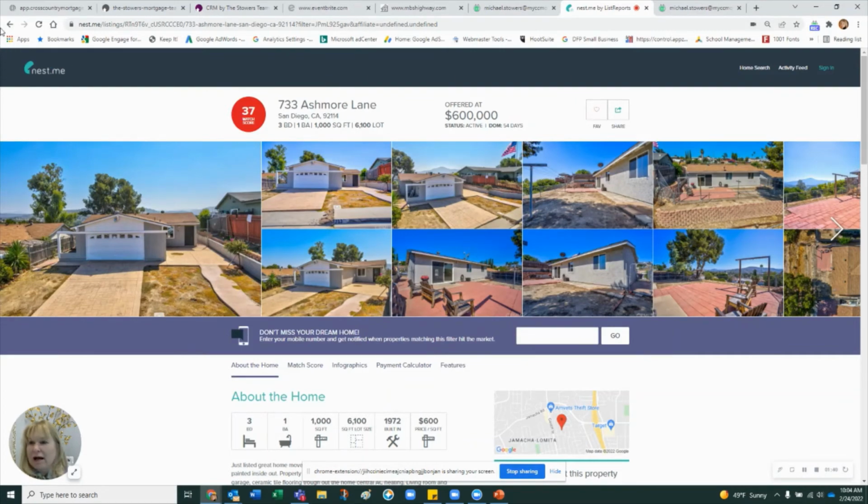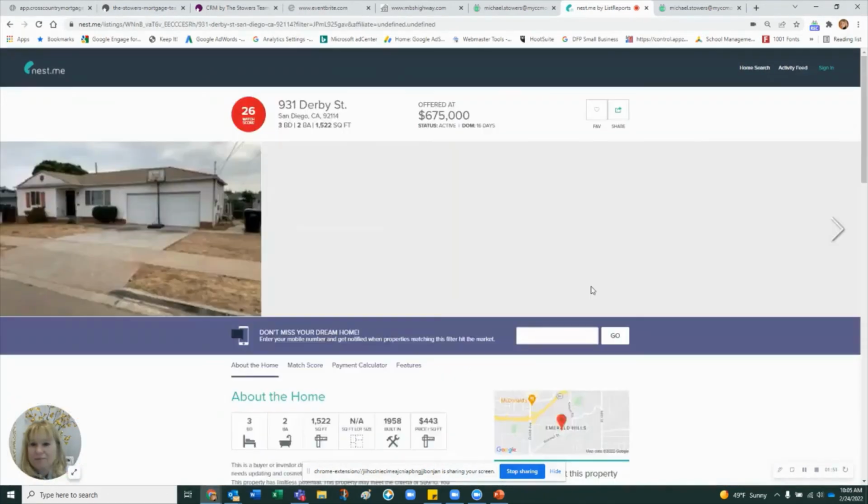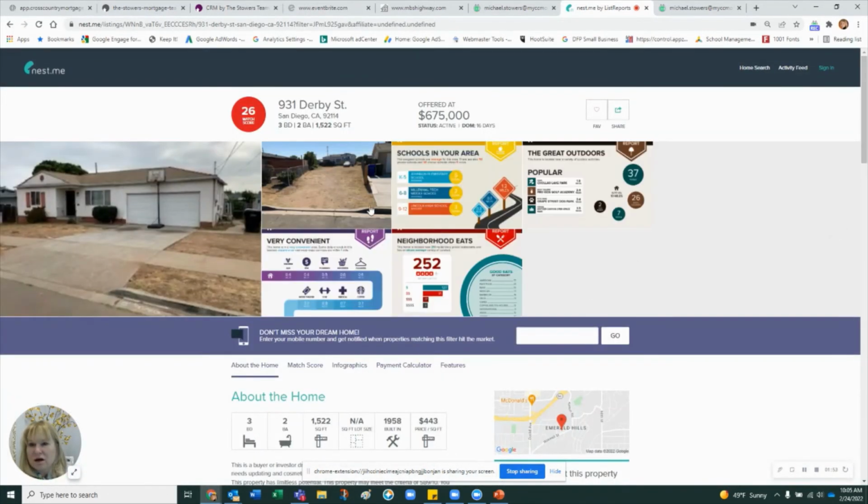If we go back, let's take a look at another property. All of these had these attached garages built in the 60s and 70s. Let's look at this one. This looks like, oh, look at that. Looks like it might already have some stuff in the back. Does it need fixing up?